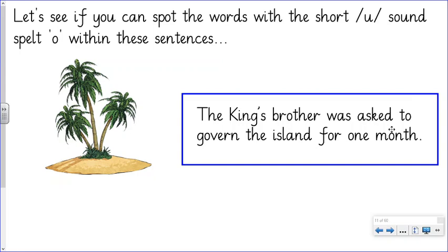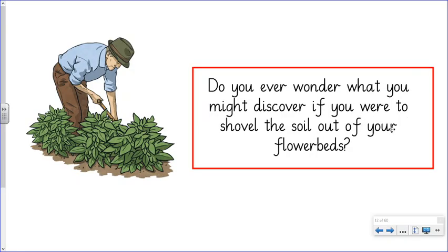Let's see if you can spot them in the next sentence. There are 3 words again, so make sure you're listening out for that sound. Do you ever wonder what you might discover if you were to shovel the soil out of your flower beds? Again, pause the video if you need a little bit more time to look at the words. Did anybody find the 3 words?